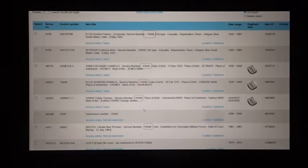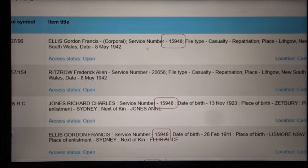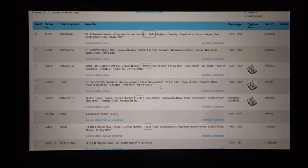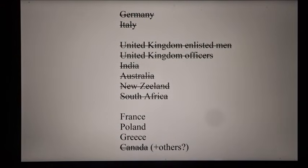I'm not really sure. And then out of desperation, I checked the Australians anyways, even though they're not supposed to match. And you can see the Australian guy with serial number 15948 was called Ellis Gordon Francis, so that does not match the initials on the tag. And then there's some other ones, but they're from World War I or post-war, and their initials also do not match. So basically, we've eliminated all the possibilities, and we didn't find any match.